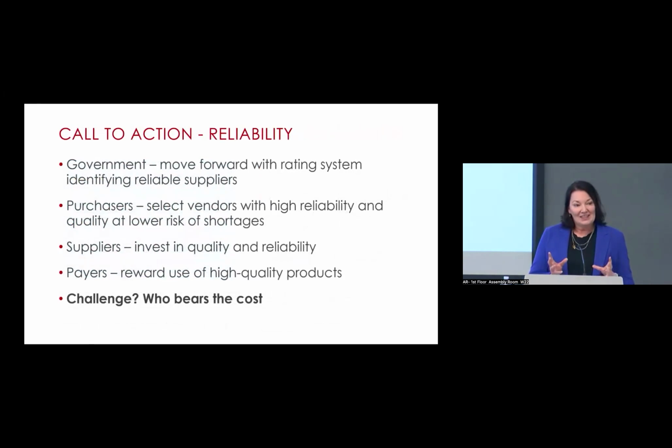So I want to call attention to a couple of things. One is reliability. So we do need more information about reliability available. This can help the government move forward on really targeting which products are the most vulnerable. There was some legislation proposed. Hopefully that will get proposed again. It's called the MAPS Act. And that really would help the US government and FDA understand which products are the most vulnerable, including those precursor ingredients that are used even before the API.